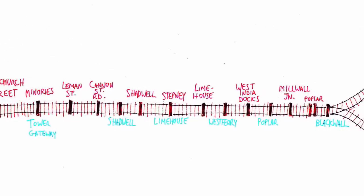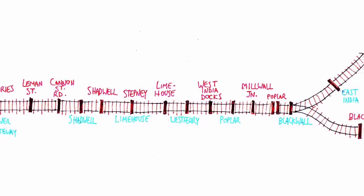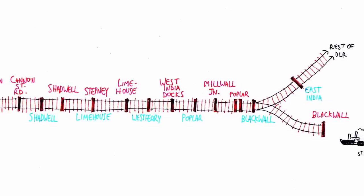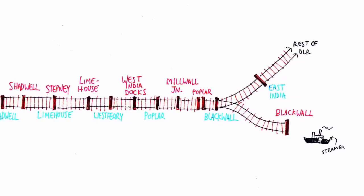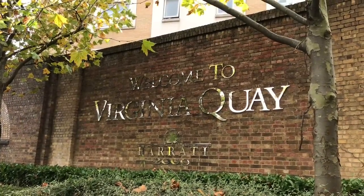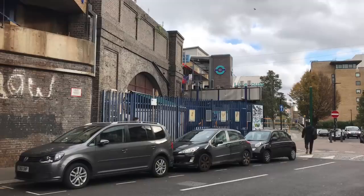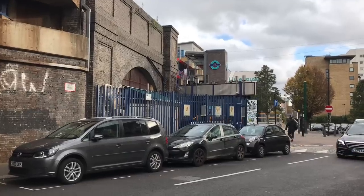To try to make some sense of all these stations to modern viewers, I've done a little sketch map. Stations in red are London and Blackwall, stations in blue are DLR. I'm thinking I might actually produce a full video to try and clear all this up, because frankly I barely even understand it myself. What brought about the decline and eventual fall of the London and Blackwall was, ironically, railways.